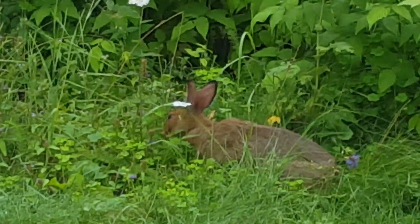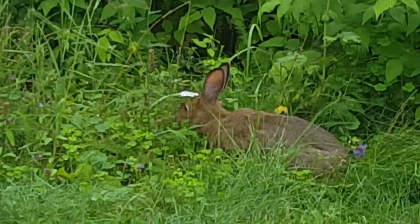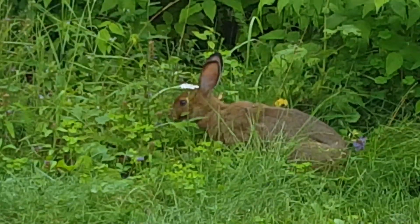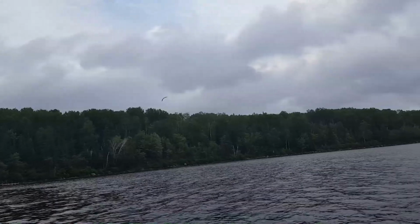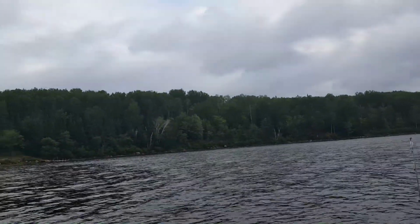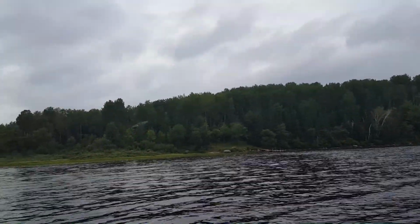Mr. Bunny is doing some eating over there in the raspberry thicket. Getting closer to see him here.